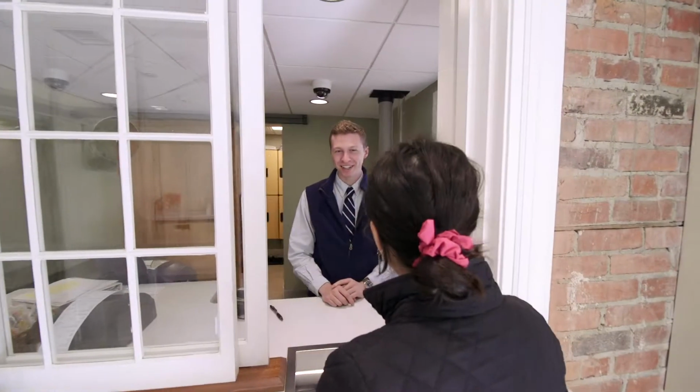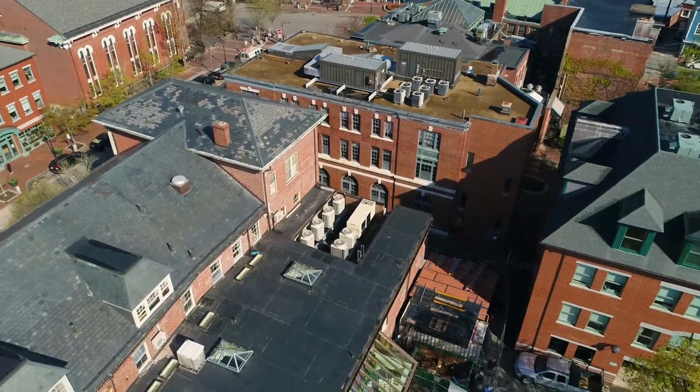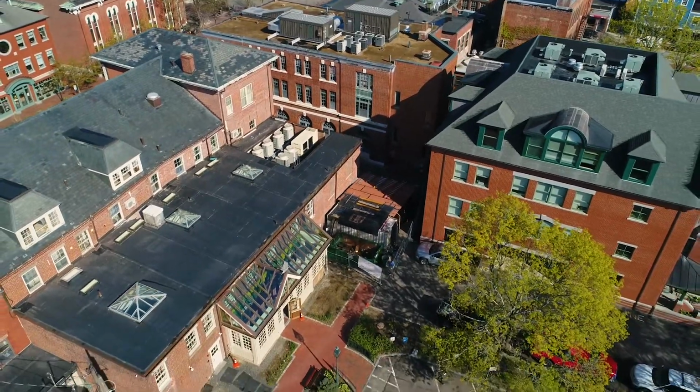You can walk up and actually talk to somebody without talking through a piece of glass or over a large counter. It makes it more friendly. Our office is made up of 4 buildings, and we needed to find a way to kind of bring it all together and make it more accessible and more efficient for our customers and for our staff. It was a huge undertaking.